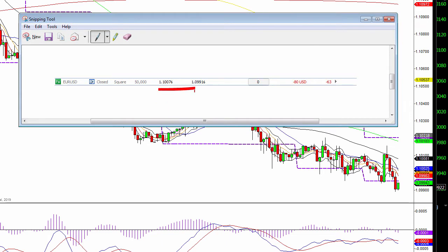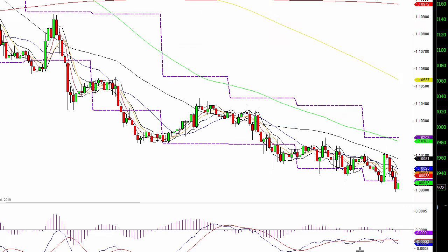There was the entry, 1.0907, got stopped at 91.6 by the time it actually stopped me out. So anyway, that's the trade so far. Having said that, this could reset. So it's divergent behavior overall, and if it comes up again, I'll take the trade again. Simple as that. So I'll press pause for now, and we'll see if this actually does set up later on.